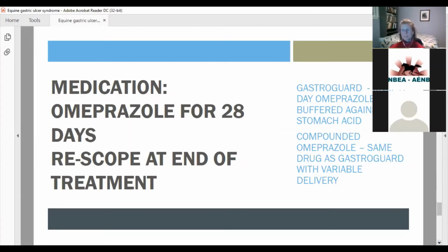Now, horses can also be put on a lower dose of omeprazole or a lower dose of GastroGuard if they don't have stomach ulcers, but you're trying to prevent them. So that's another scenario where they don't have to be on it for a full 28 days. Every time you start GastroGuard, you don't need to be on it for 28 days. It can just be for a few days while they're in a stressful situation. But the mainstay for treating is to treat them for at least 28 days.